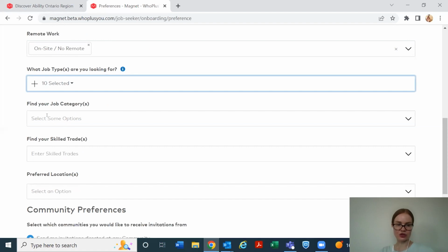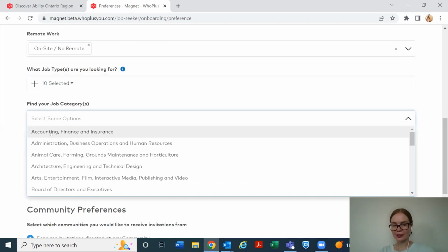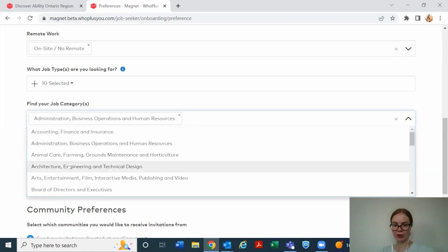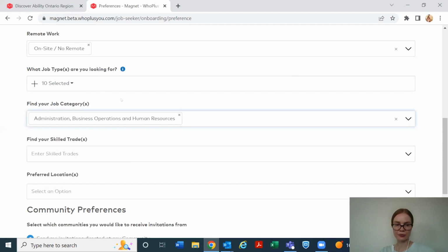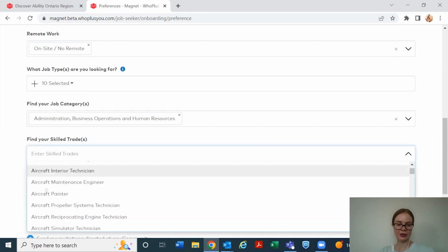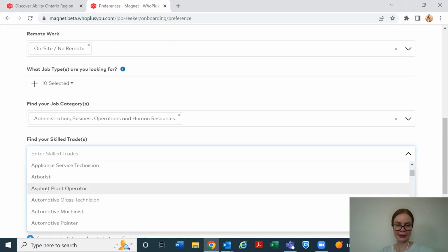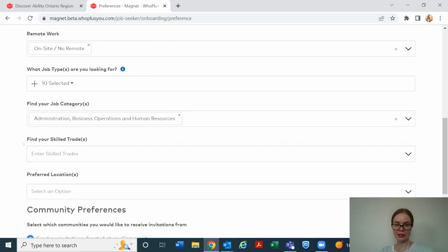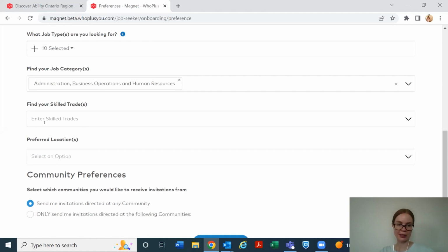And then find your job category. So again, this is just the category of work that you're specifically interested in. So I'm going to say administration, business operations, and human resources, but I can specify more than one here. And then if you're in a skilled trade, like an electrician or a plumber or a mechanic, a hairdresser, you would enter that here. So I'm not in a skilled trade, so I'm going to leave that part blank.